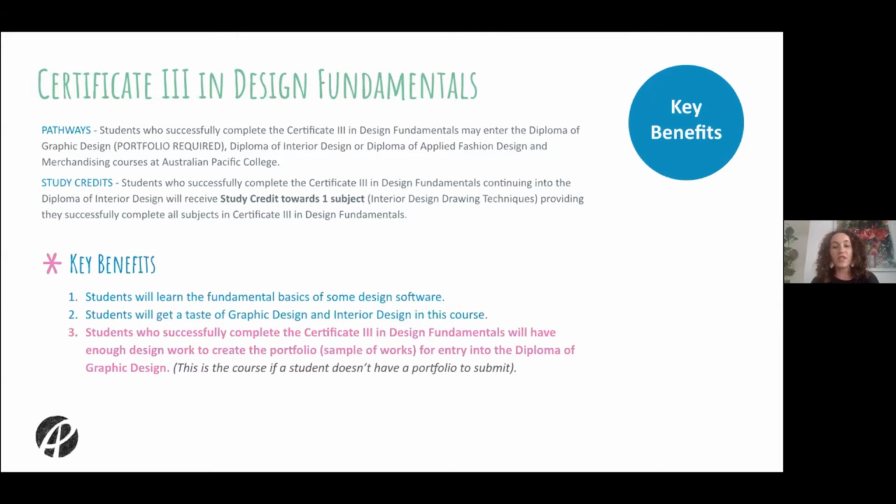Students who successfully complete the Cert 3 in Design Fundamentals will get study credits towards one subject in the Diploma of Interior Design. Their duration of study is, however, not affected. So the duration of study remains the same, but it's one less subject to have to pay tuition fee, which is nice for students. We all know that. They love that.